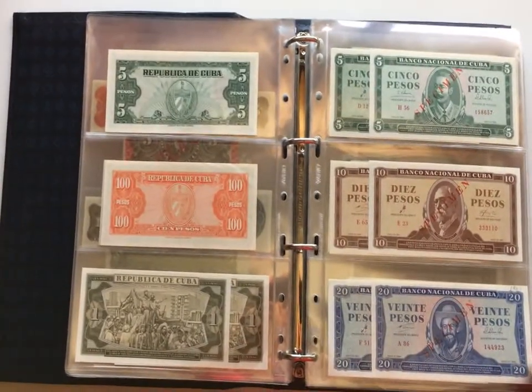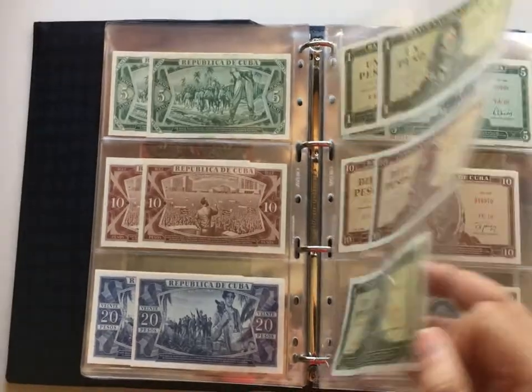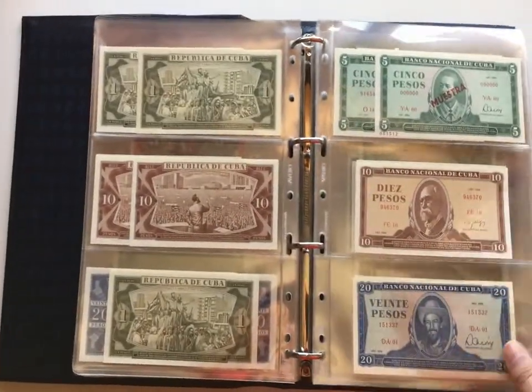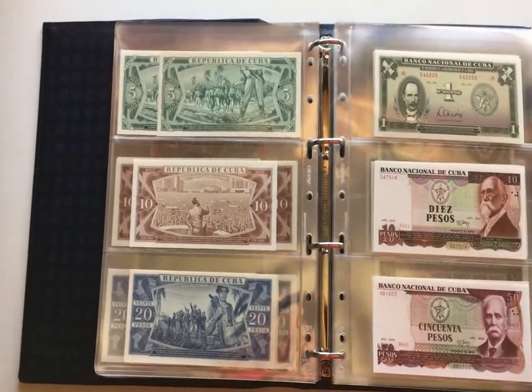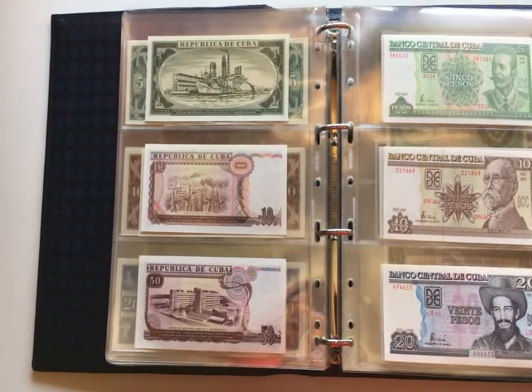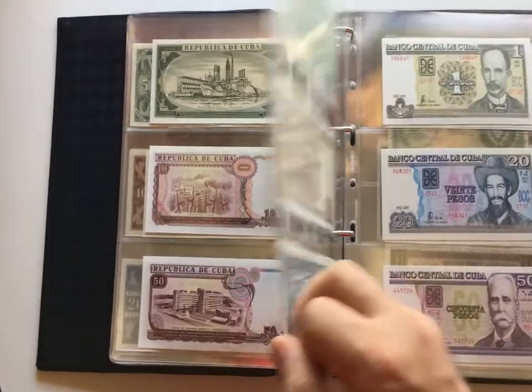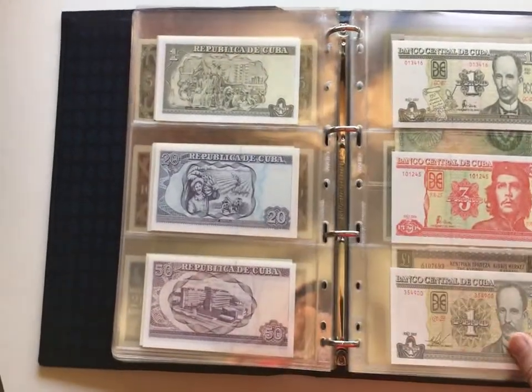And of course, I have this banknote series here. These are from the 70s, 80s. I also have the specimen notes to go with some of them. I got these quite cheap, and if you go to Del Campo, you can also get most of these quite cheap. Now we're already in the 2000s, and here I have some lower values.